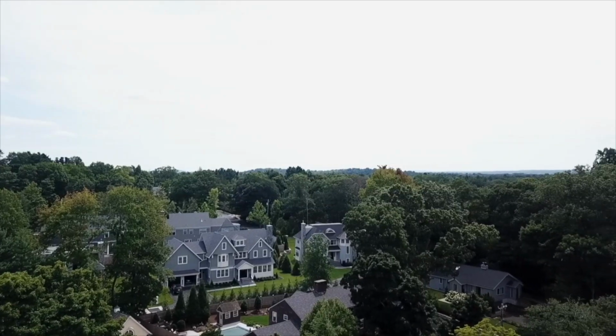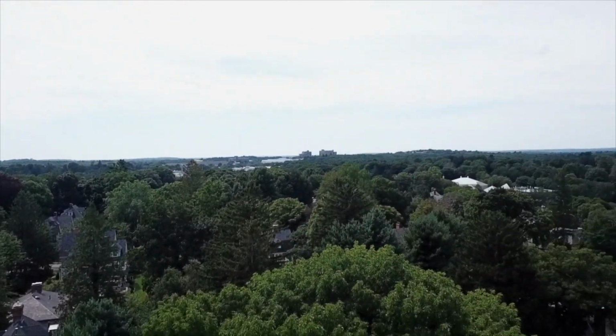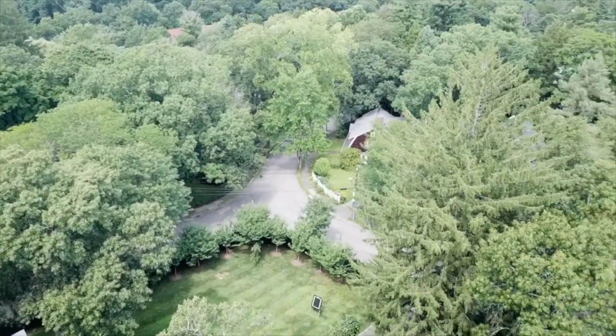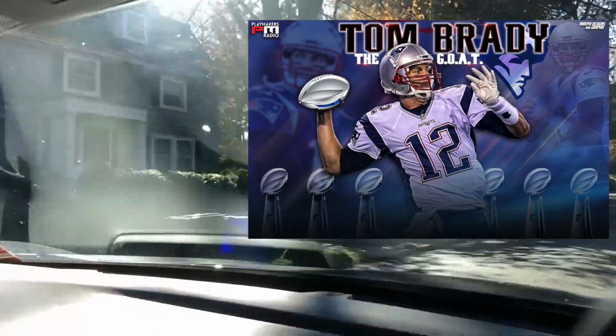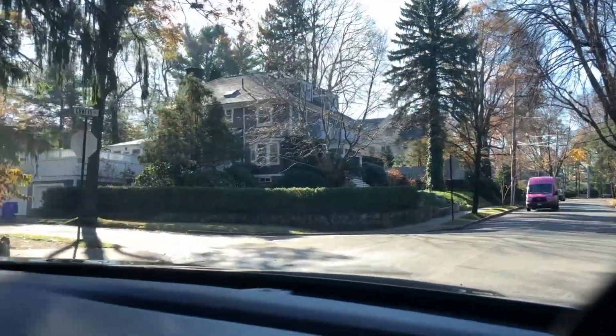And we're actually driving by one of our old listings. So right now we're on Crafts Road in Chestnut Hill. And we actually had 40 Crafts Road as one of our listings. So this is one of the most premier neighborhoods. I mean, Tom Brady, you might have heard of him. He lives pretty close by to us right now. So I wanted to give you guys a little peek of that and check this neighborhood out.